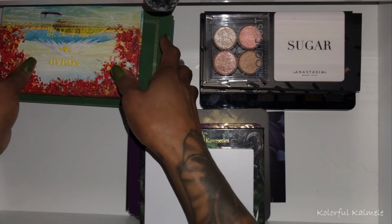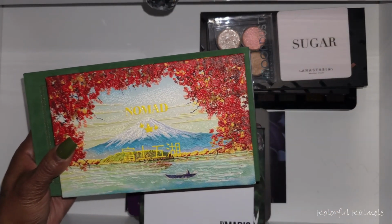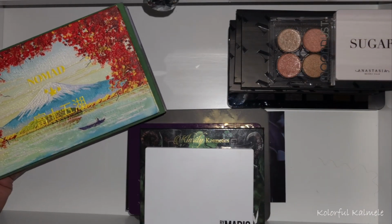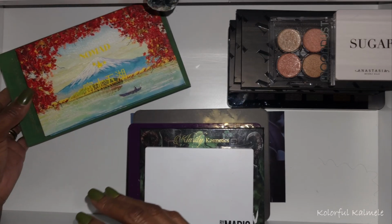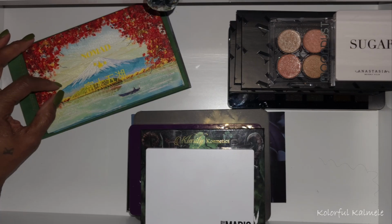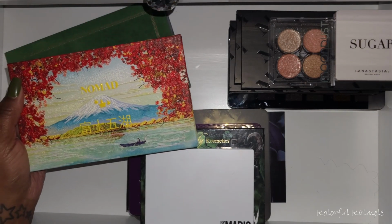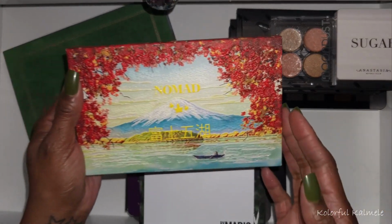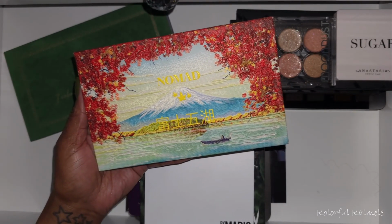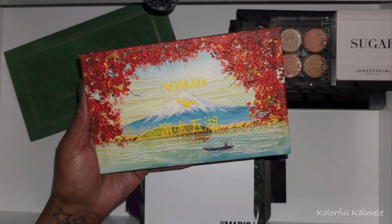Okay, another brand that you guys know I love, Nomad. Love them to death. Okay, now with Nomad, disclaimer, they do send me their palettes. This is the only brand that I receive PR from. And the reason why I even accept PR from them is because I love what they stand for. I love their products. I love their creativity, and they're just genuinely good people, just overall good people. So I love them as a brand. And so, yes, I do accept their PR.